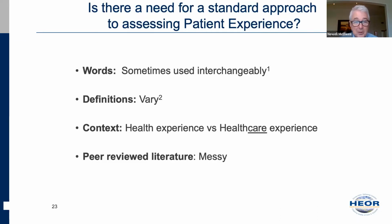The definitions also vary considerably. So for example, one recent paper described patient experience as, and I'll just read this to you, a sequence of electronic health records over time that is organized at multiple levels, patients, visits, and medical codes. So this is an example of using healthcare data to define the experience, but not really the holistic experience of the patient. So that leads to the context of all of this, and whether the experience is holistic, that is a health experience, or represents the health care experience.